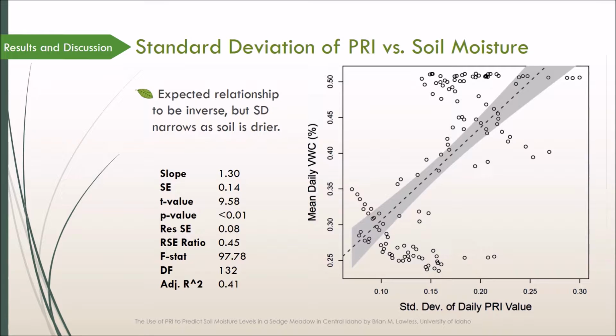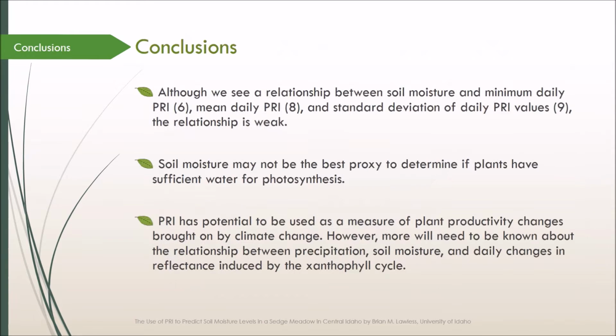And this one was tricky because it didn't do what I expected. What I thought was, as the plant started to dry out, we would see more variety in the values during the day. But what we actually saw was, as the plants dried out, the variation narrowed. And that was kind of backwards, but as I think about it, my new hypothesis is if they're starting out at a lower value, there's less of a range that they can move through, and that's why those values are tighter. But that would be great for follow-up experiments to see if that's what's going on. We had a little bit better fit of a 0.41, but still a lot of variation.